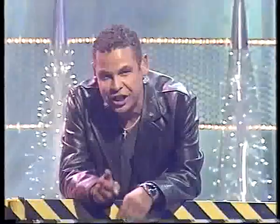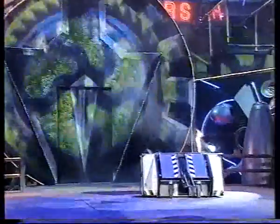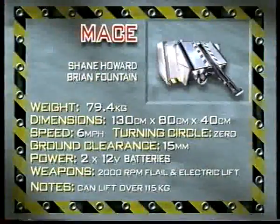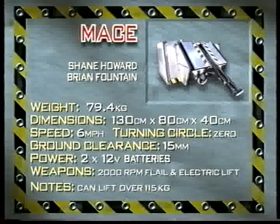We live in dangerous times, and to prove it, 6 lifeless objects are now going to be brought dangerously to life to fight for a place in our series semi-finals. Let's open the tool cupboard. First, from St. Leonard's-on-Sea, Mace. An aluminium armour plating and steel roll cage protects Mace, driven by wheelchair motors. Watch out for the 2,000 RPM high-speed flail and the electric lifting ram, which can hoist an 18-stone man.